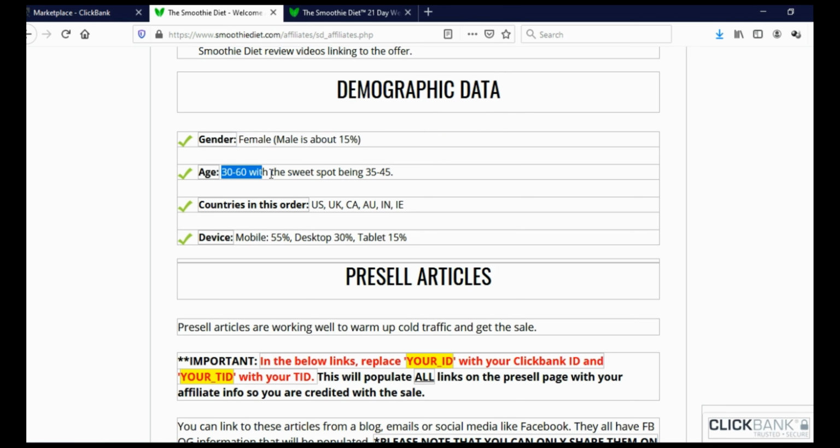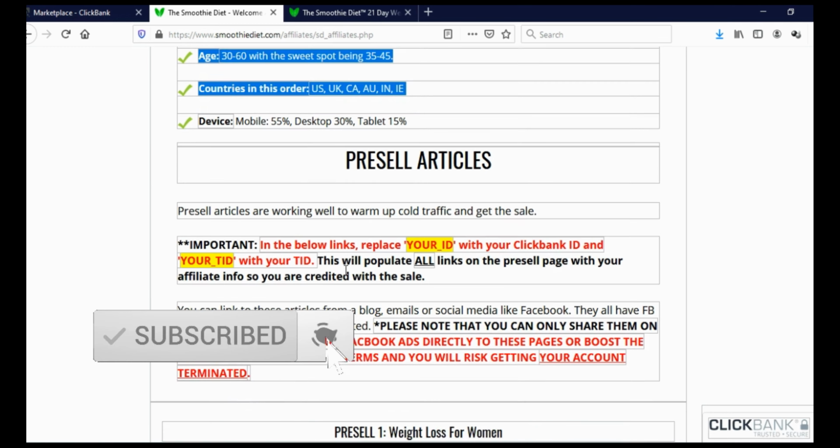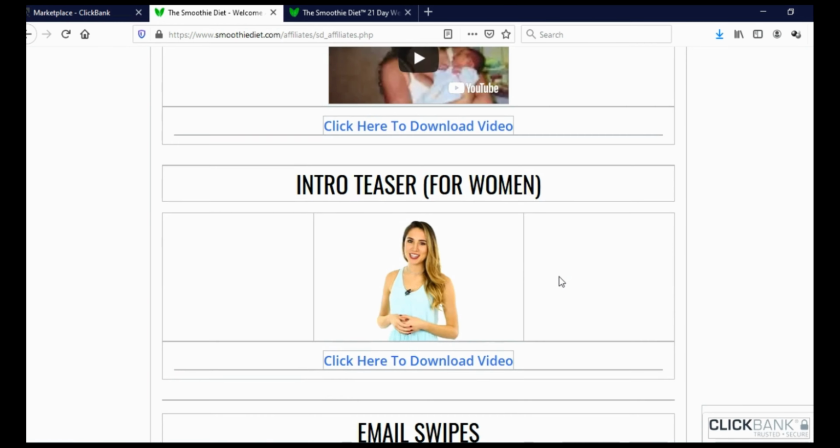Ages 30 to 60 with the sweet spot between 35 and 45. Countries US, UK, Canada, and Australia. So this is exactly what we are looking for. This is the data that we need, and stay with me and you will see later why this is important for us. So as you can see here, they are actually giving you quite a lot of really useful tools that you can use to promote this product.